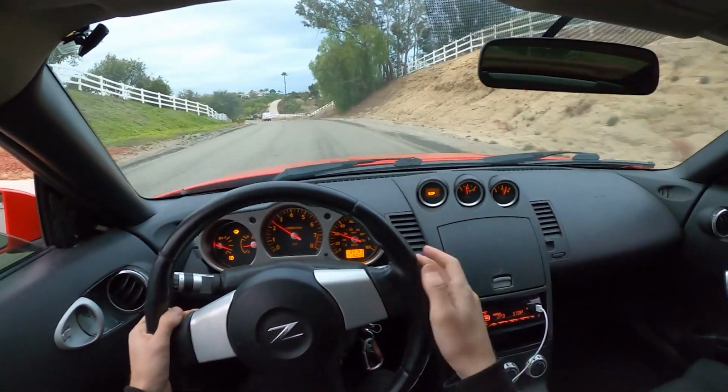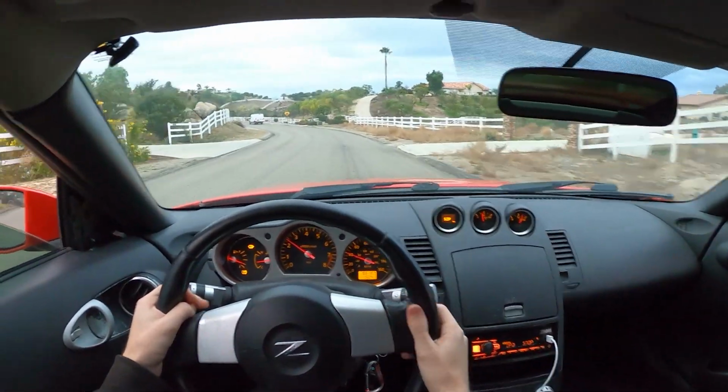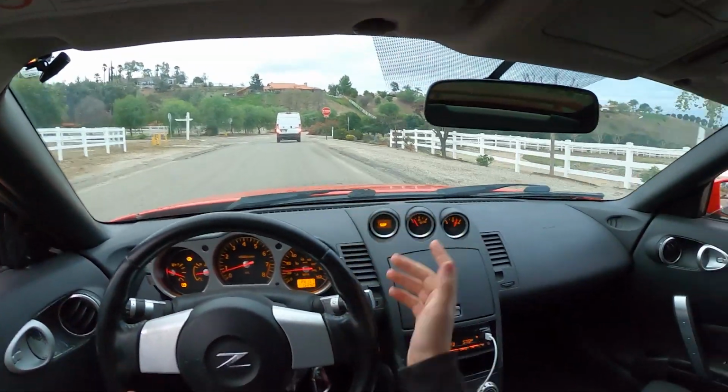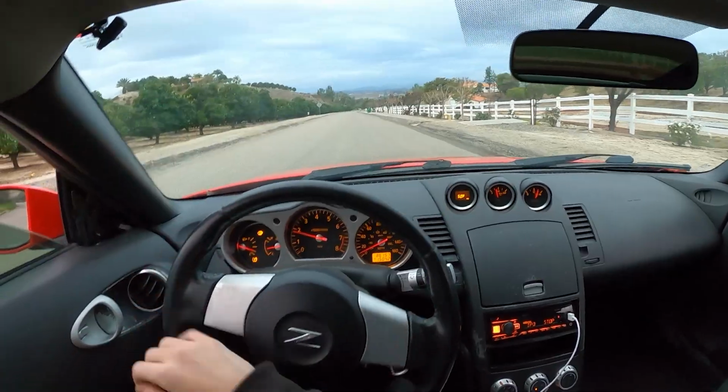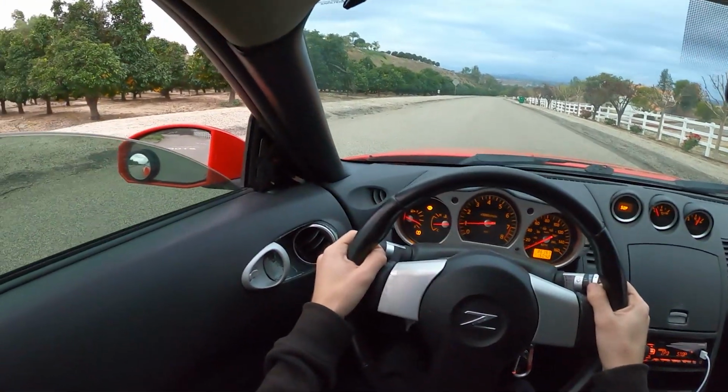Obviously, on a track where there's no bumps and no cracks, this car would probably outperform that Miata any day of the week. But out here in the canyons, on regular county maintained roads like these, you definitely have to know the road. So, all right guys, we're gonna do a little 0 to 60 test. There's a turn right there, so I'm not gonna go too fast, but.